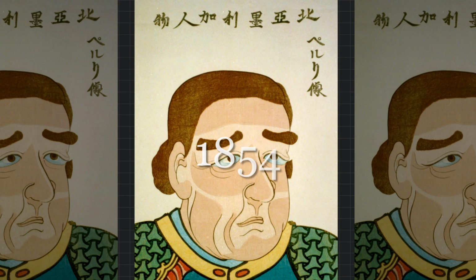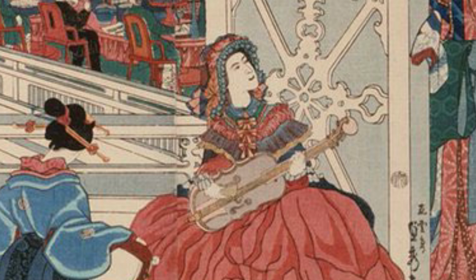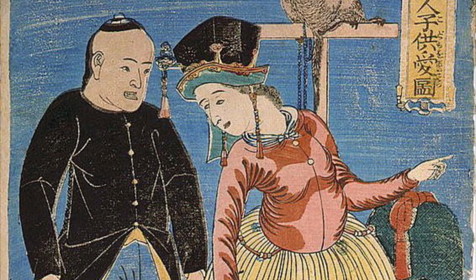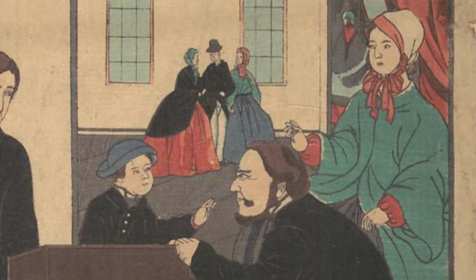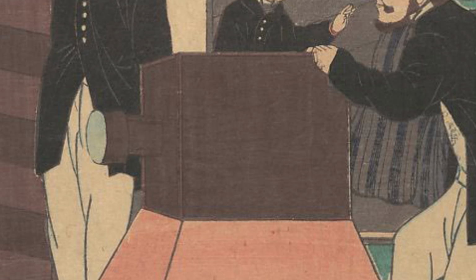But in 1854, a US naval expedition of warships, led by Commodore Matthew Perry, forced Japan to open its ports, leading to an influx of travelers and traders from Europe and North America. Foreigners coming to Japan brought their clothes, their culture, and their cameras.